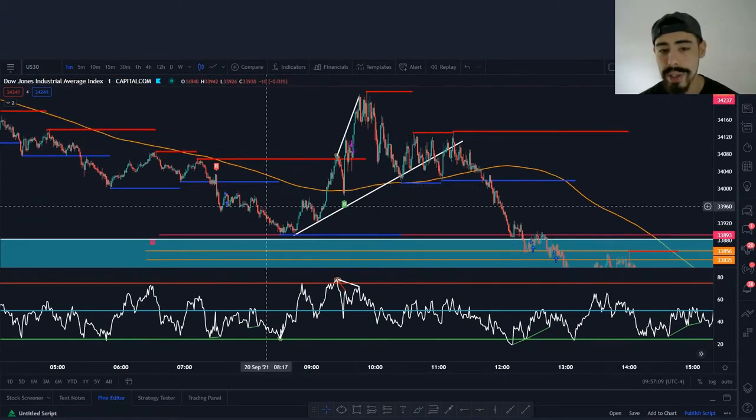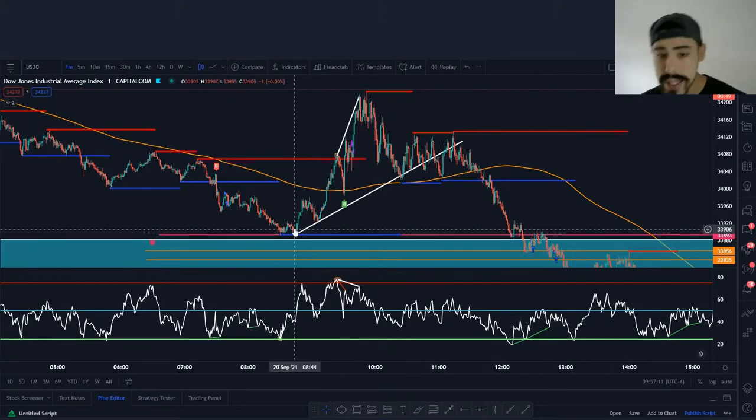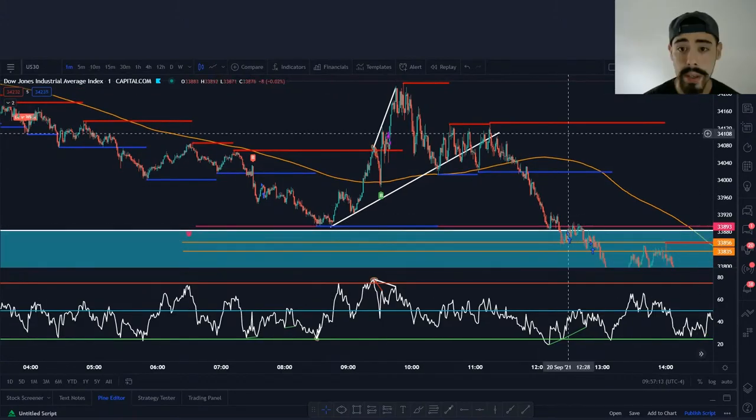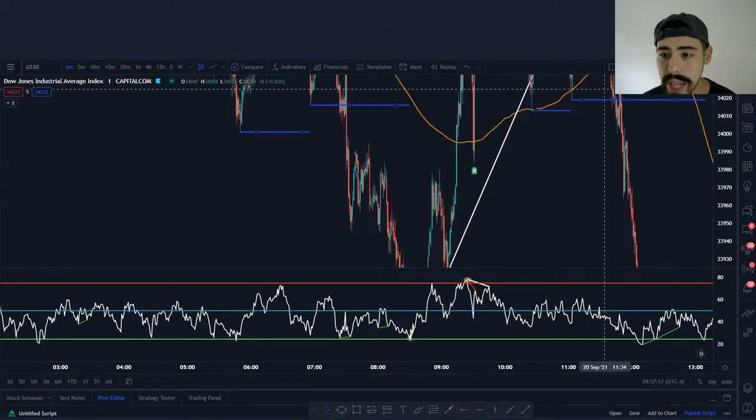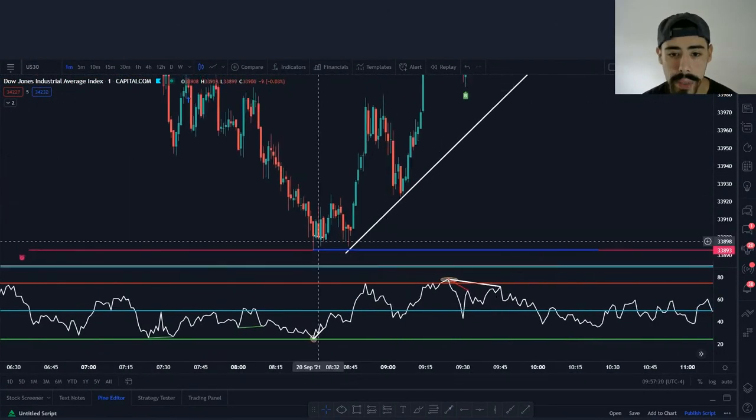Now what would we be waiting for? What I'd like to see is for price to come up to this area, show divergence, and then grab the sell for time to come. Again, it's still stupid early.